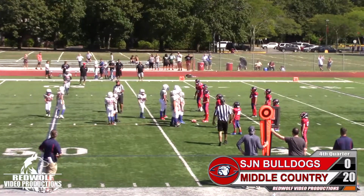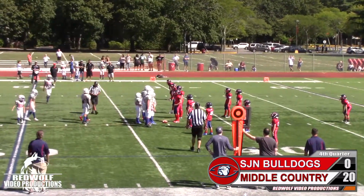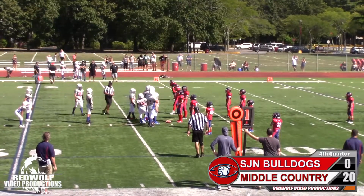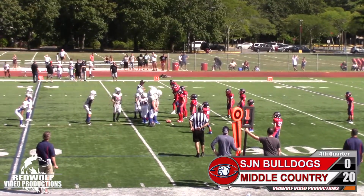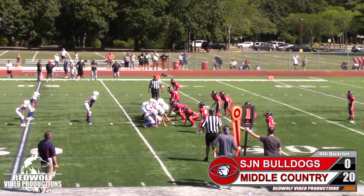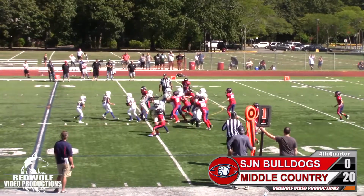First and 10 for the Generals on the SJN 43-yard line. There were a couple of timeouts called, which is kind of slow on the pace of play here. Three backs in the backfield. Those backs should not be the starting backfield. I cannot see their number, so I can't tell from here.